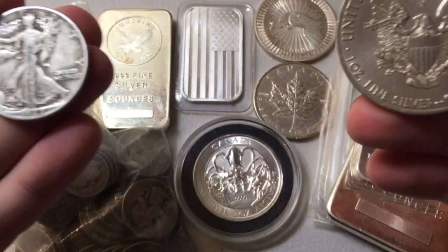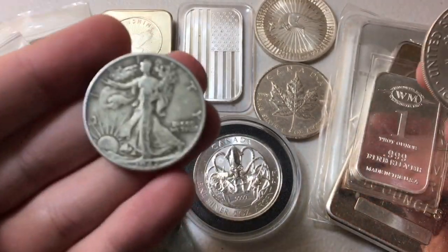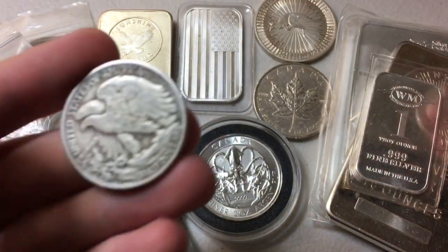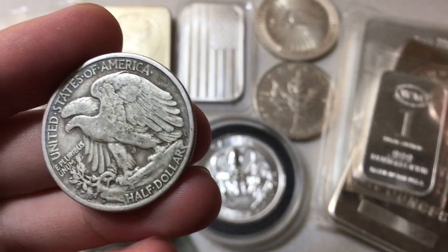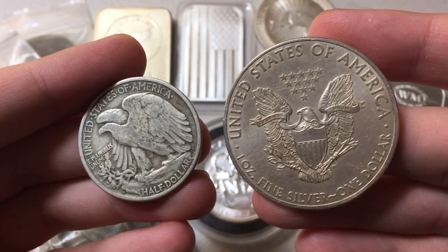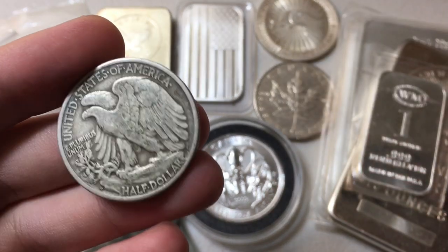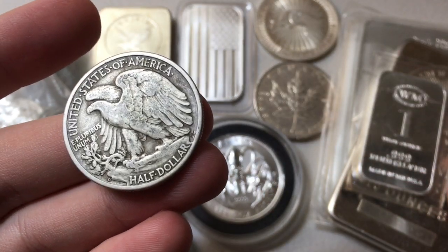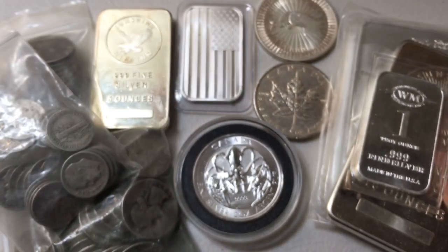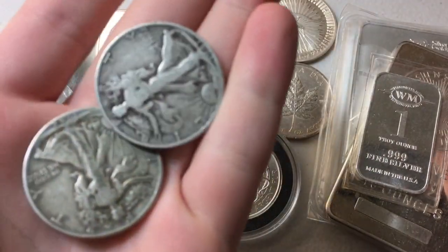Let's talk about the silver coins. Now, if you watched yesterday's video, you'll know that I compared silver half dollars to silver eagles. A half dollar, a 50-cent coin, in comparison to a $1 coin. What do you do if you want $1 face value when it comes to silver half dollars? You just go and get a second one. That's all it takes. All it takes is 2.